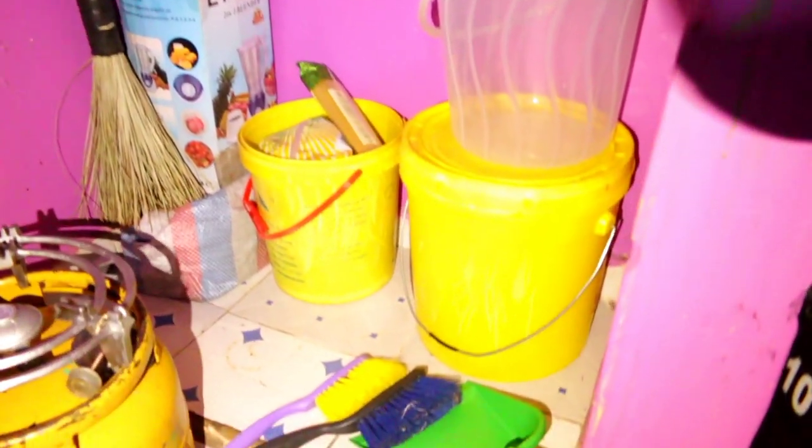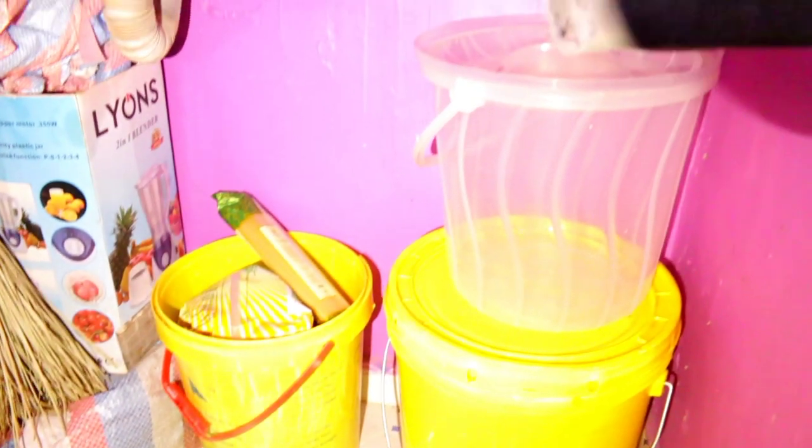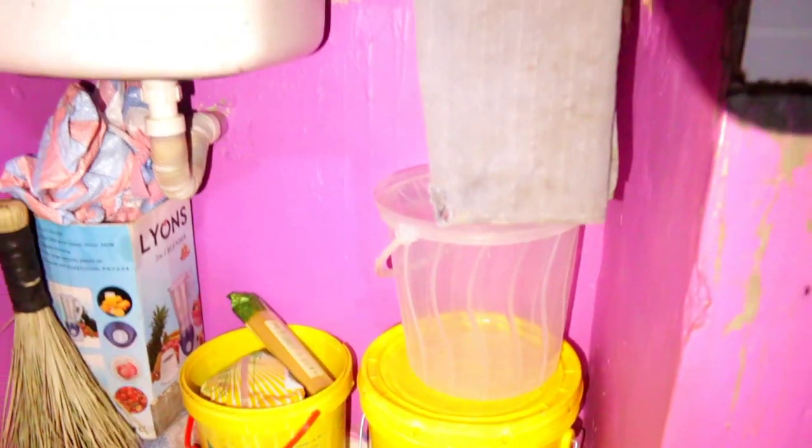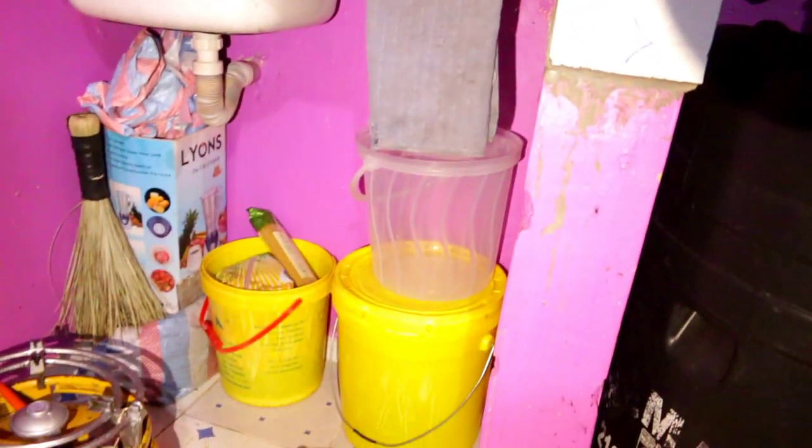Normal stuff over there, we have some sugar. Yeah, because our shelves are not big, we just find a creative way of storing things, but basically there's nothing much. Yeah, here we have the table with the cooker.